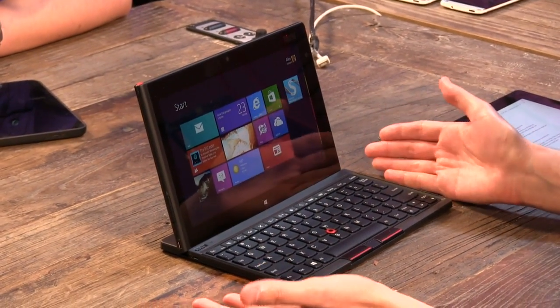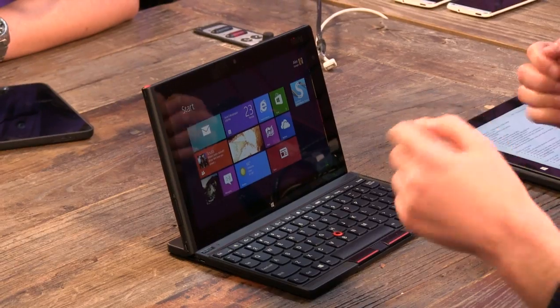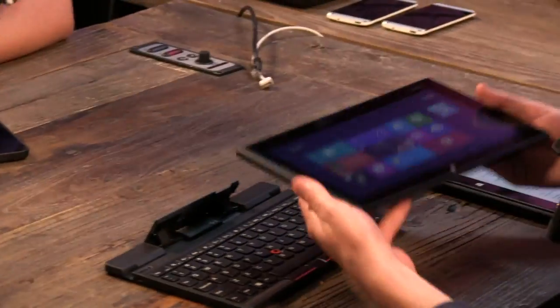Battery life, 8 to 10 hours. Nothing really outstanding about that. It's just your average Atom tablet. Hardware, though, is very nice. It feels like a ThinkPad. It feels a little thinner and more elegant, frankly, than the Dell, but that's what you'd expect. Is it also 1366 by 768? It is. Yeah, it's just average all the way around.